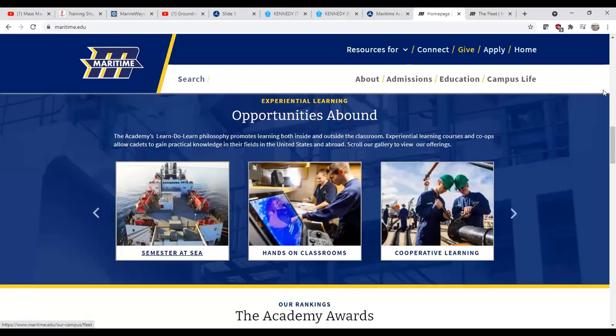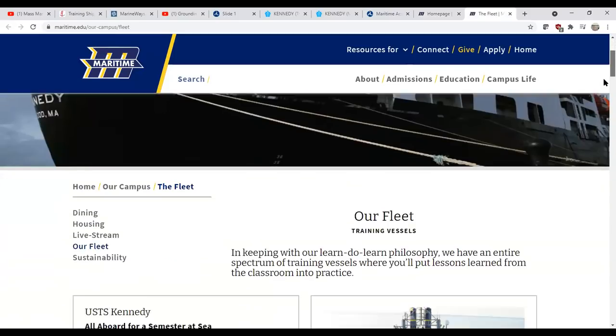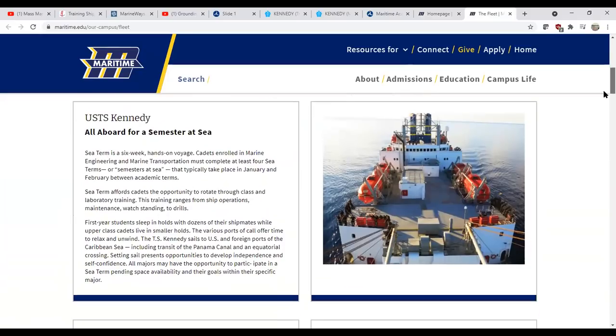This is the homepage right here of Massachusetts Maritime. And one of the things they talk about here is the Semester at Sea program. This is their fleet. The vessel involved today, or not today, but on July 15th when this happened, is the training ship Kennedy. The training ship Kennedy is 56 years old. She's an old vessel. She's been around for a long time.